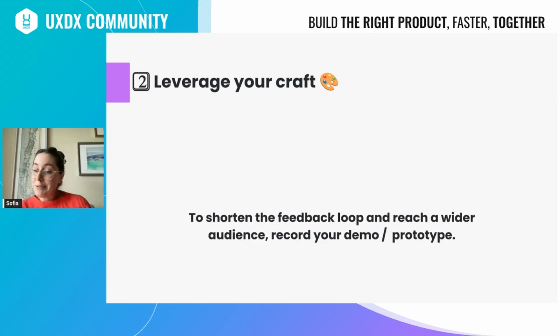To shorten the feedback loop and reach a wider audience, I would also recommend to always record your demo or your prototype and share it as widely as you can. So after having one of these cross-craft sessions, once you have designs to show, you can make a demo and record it. Shameless plug for Atlassian: we use a tool called Loom, which is essentially like an internal YouTube. You can record your demos, you have your little face at the bottom of the camera, people can comment on it, and it can be shared.